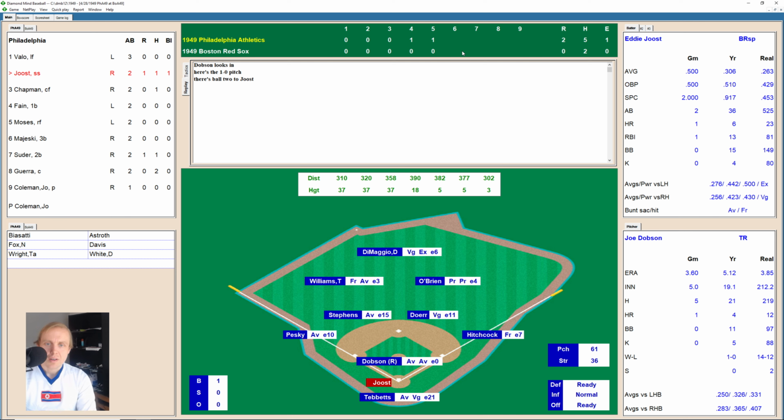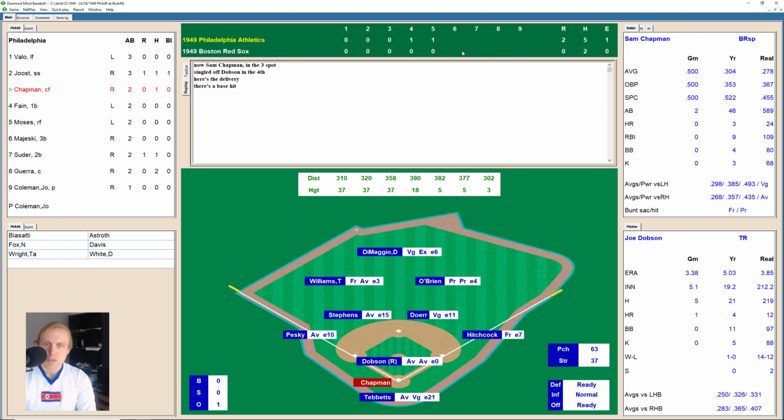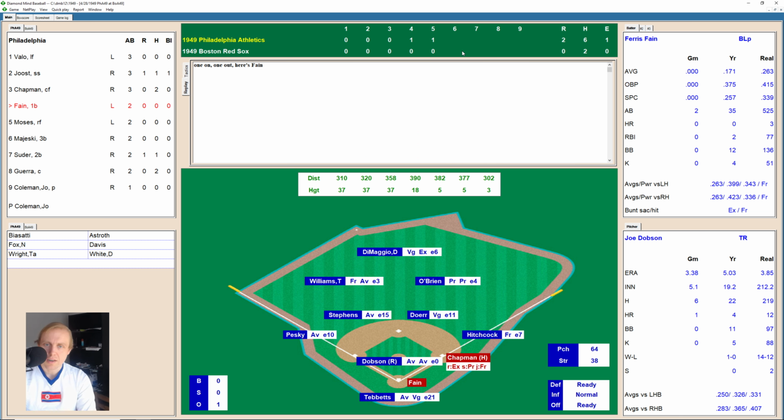Eddie Juiced now. 2-0 the count on Juiced, and he hits one over to right center field. O'Brien there in right field's got it for the out. 1 away. Here's Sam Chapman. And there's a base hit over to center field once again to Dom DiMaggio, and that's hit number 6 for the Athletics in this game. Joe Dobson not really surprising anybody on this one.